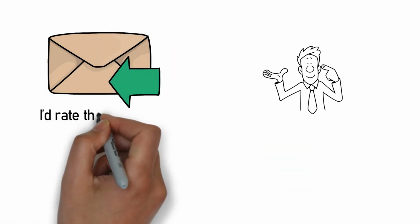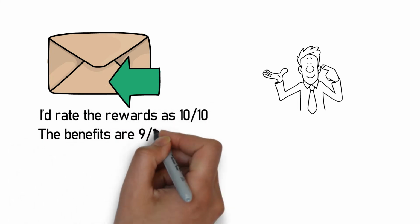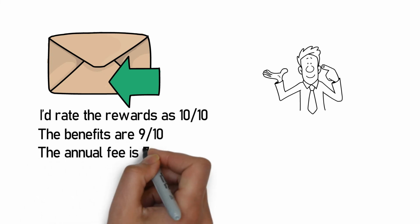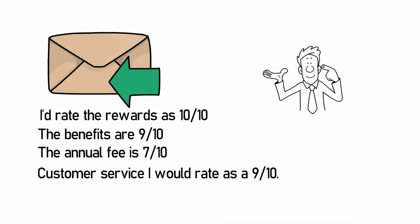Overall, I'd rate the rewards as 10 out of 10. The benefits are 9 out of 10. The annual fee is 7 out of 10. Customer service I would rate as a 9 out of 10.